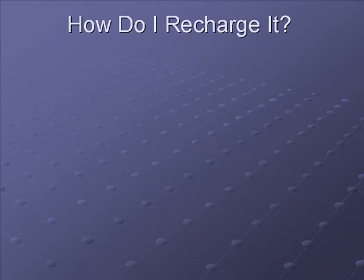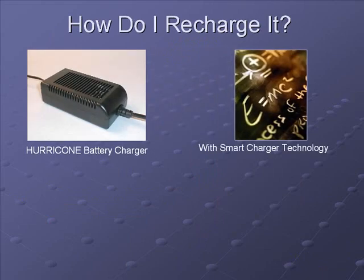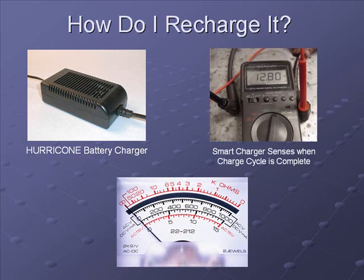How do I recharge it? The Hurricone comes with a smart charger. No need to worry about ruining the battery by forgetting to unplug the charger when the battery recharge cycle is complete. This smart charger can safely be left plugged in for long periods of time without doing harm to the battery. The computer-controlled smart charger will sense when the battery is fully charged and switch to a trickle float mode to keep the battery freshly charged and ready to go.